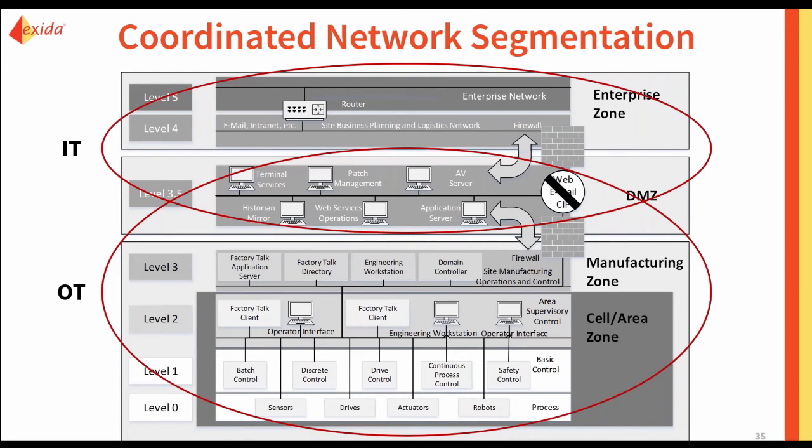And the next slide. And I think one key area really to talk about then is coordinating network segmentation. So understanding the ownership of each firewall, being able to clearly communicate what the rules for the IT firewalls are, and aligning that with the OT firewalls to make sure that you do have that coordinated network segmentation.